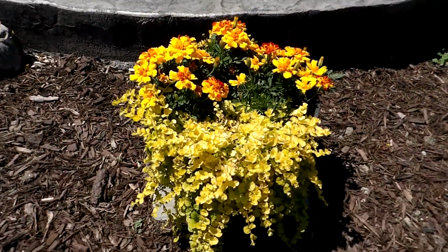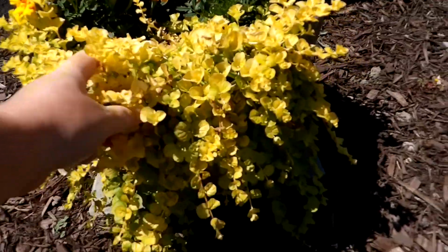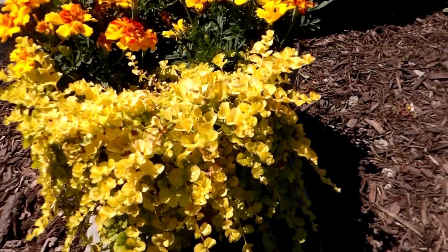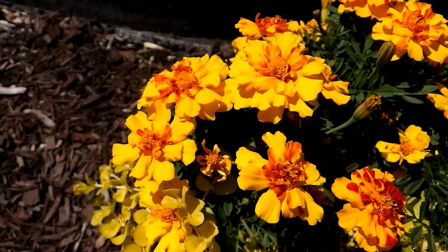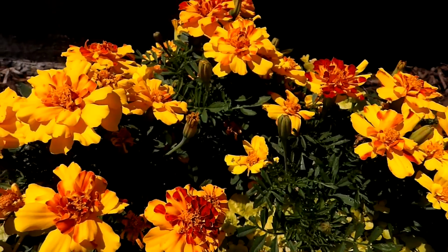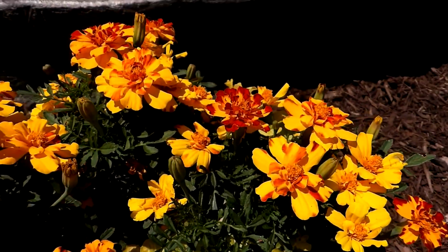All of our pots are exploding, and I love this one, how this cascades down out of the bucket, and then the bright orange marigolds. So soon I'm going to harvest some of these for their petals for marigold tea.